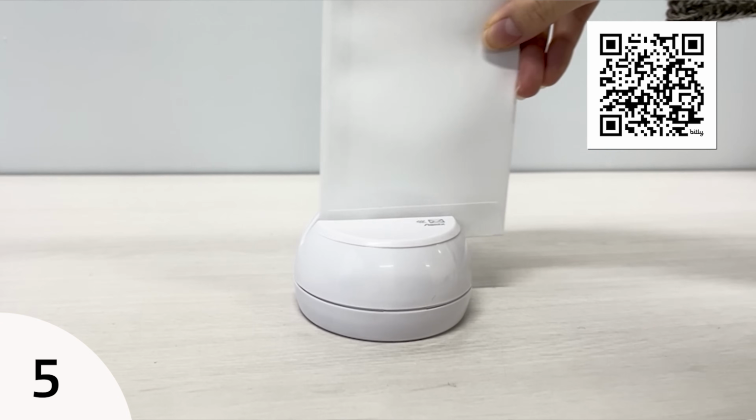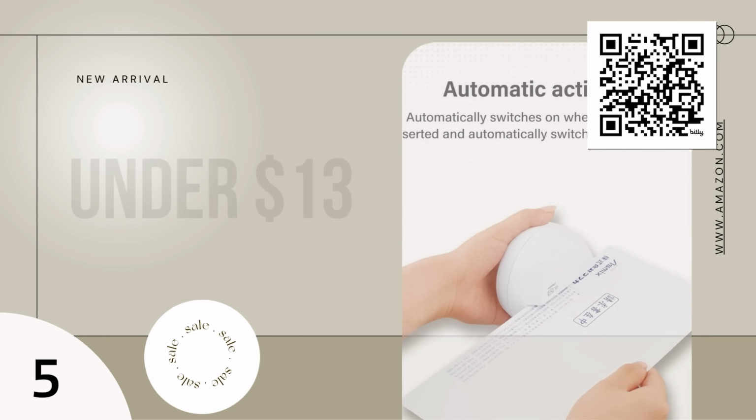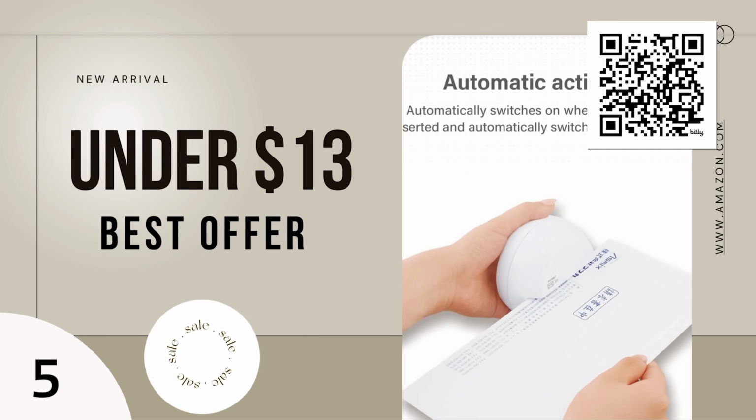But this is a hands-free letter opener so that you can easily slide it horizontally. You can slide it vertically. You literally just stick it in there. It's like zoom, zoom, zoom. I was running around my house trying to find letters just to open them because this is so fun. Around $13 for this electronic letter opener.